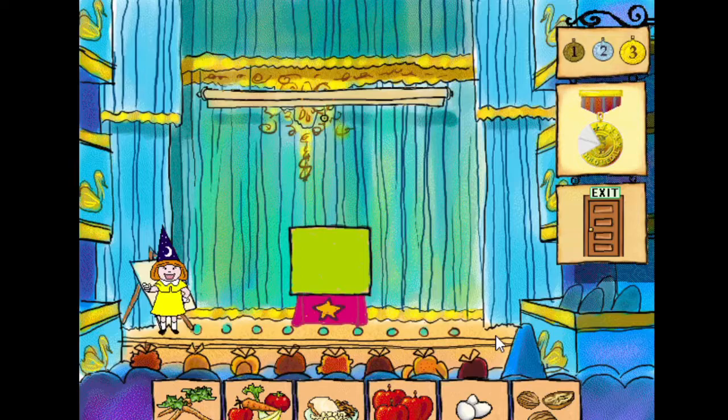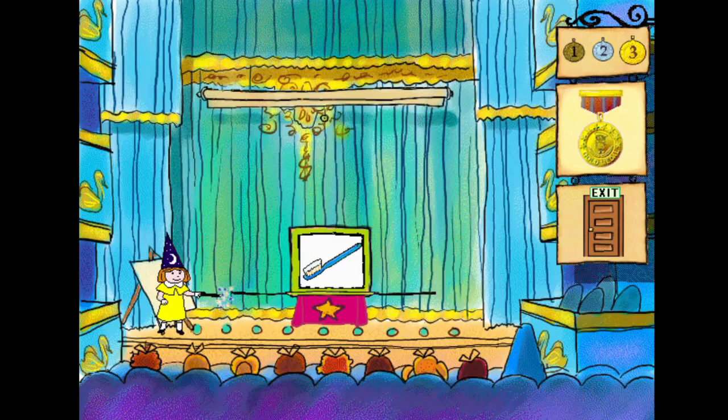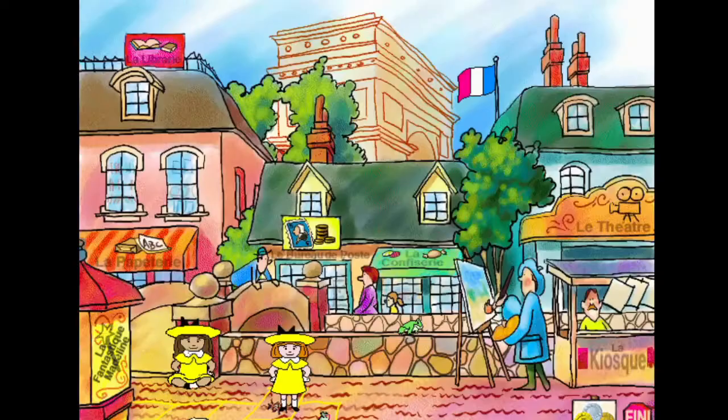What foods made from grain should you eat at least 4 times a day? Breads, pasta, and cereal. You are a star! What tool can you use to keep from getting cavities in your teeth? Toothbrush. Tu es très intelligent! Magnifique! You earned a medal! Do you want to print your medal? Thanks for visiting my magic show! You know so much about science! Click on another shop so we can see what is happening there!